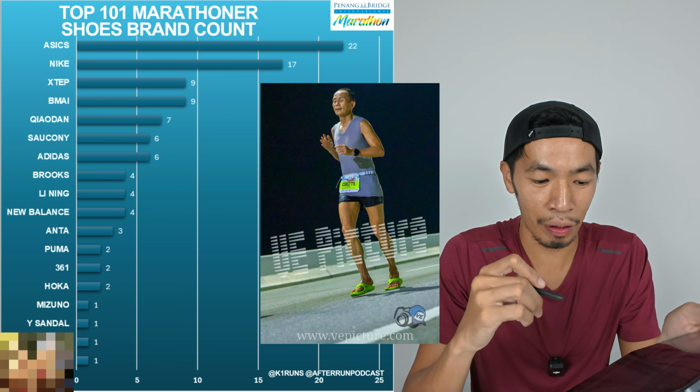The first one, there are 9 pairs that people use. That is the Asics Metaspeed Sky Paris. Total 9 pairs among the 101 full marathoners. So there are 9 pairs of it. The second placing is 7 pairs. That is the Nike Vaporfly Next Percent 2.